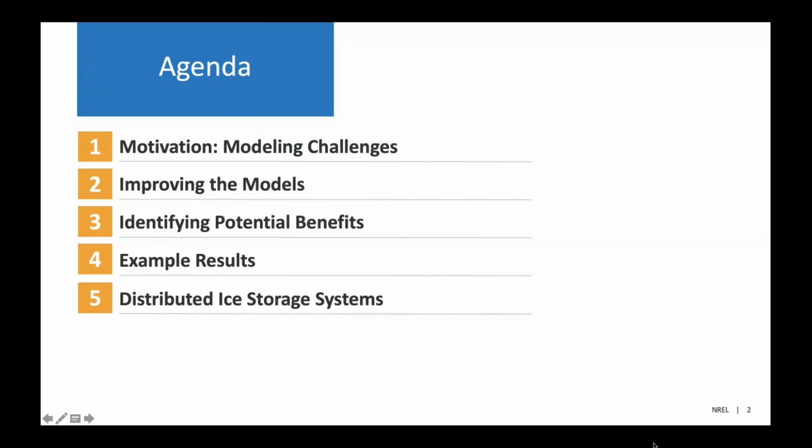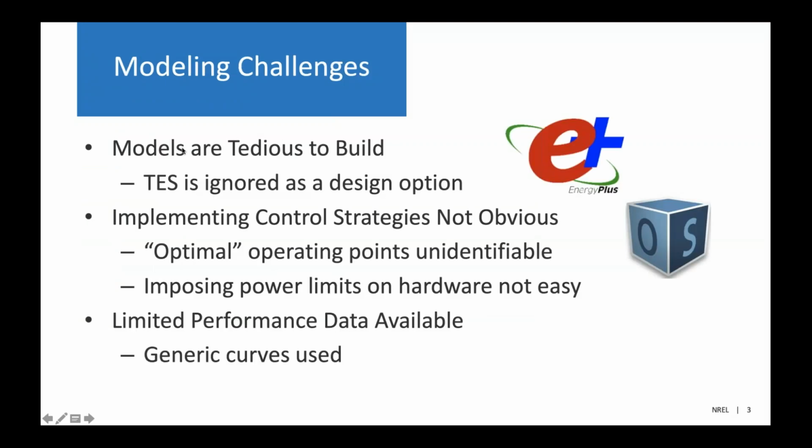So we'll talk about these agenda items in stride. First up is modeling challenges. I use EnergyPlus, which is the Department of Energy's physics-based building energy simulation platform. And then OpenStudio, that other icon there, is the graphical user interface. It also has a software development kit backend that we can use for scripting to make it easier, because EnergyPlus is essentially a text-based entry, and it can be challenging to make sure things are working properly.